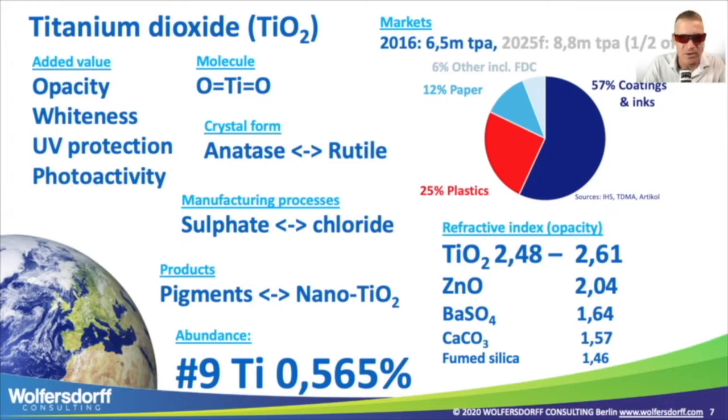Now, what is important for titanium dioxide, and we'll get back to that over and over, I think the highest added value or the biggest property for titanium dioxide is the refractive index, which makes anything with titanium dioxide in it opaque. And here's a little mistake. We actually see the correct refractive index later on. The refractive index of titanium dioxide is between 2.55 and 2.71.